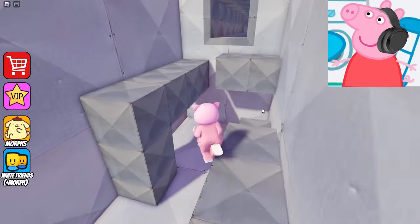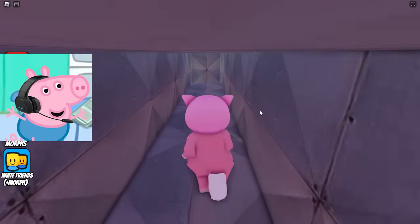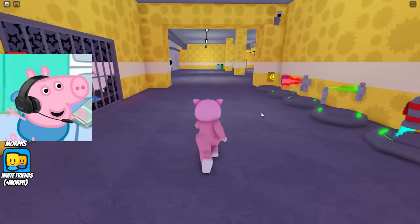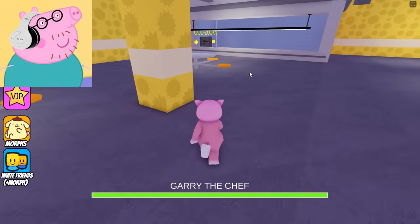Oh, where are we now? Peppa, now we will know. Send quickly. Oh, I really hope we get out of here now. Yay! Family, we got in the cafeteria. It's just great. Now we eat.